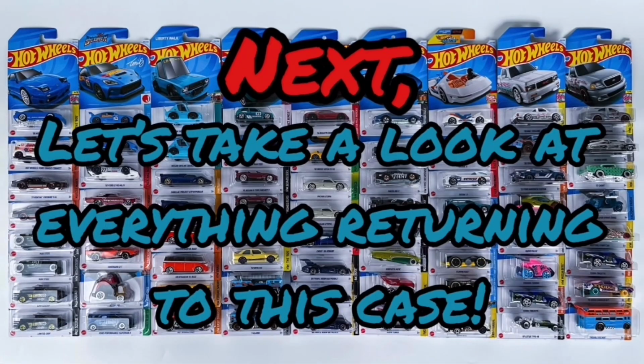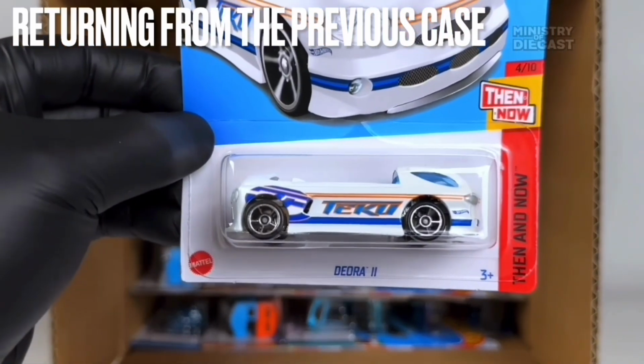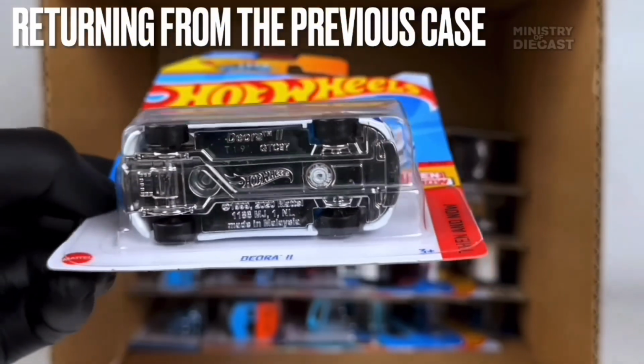Next, let's take a look at everything returning from the previous case to this case. This gives you a second chance to find all of the following cars. So the first car returning from the previous case to this case is the Deora 2. This thing is really cool. I like the casting and I like this specific recolor as well. I think it looks very, very good.